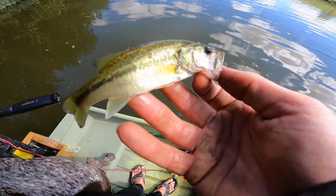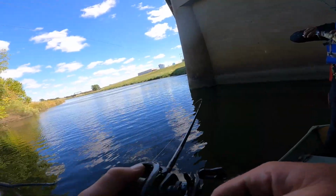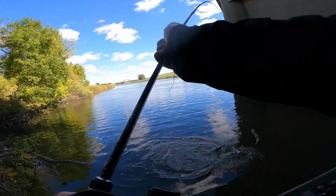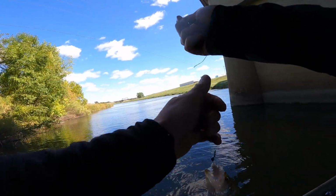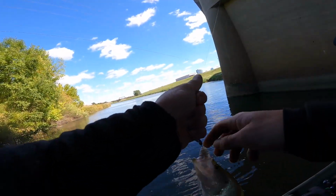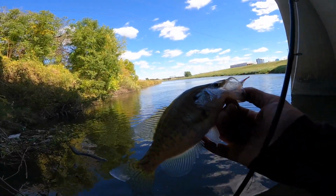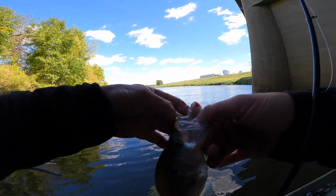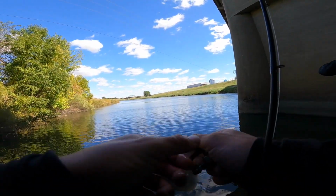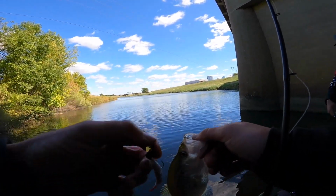Now that is a dink, guys. I knew they were crappie. I knew that was a crappie that just got off. That's awesome. Hardly ever catch crappie through this area too. There's another species, guys. I was telling Angel earlier we hadn't really caught that many other species, but there you go. Another one. Little white crappie on the 2-inch Bellows Gill and flashback mini.